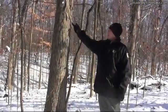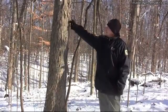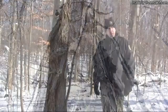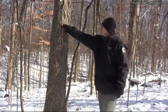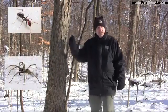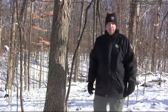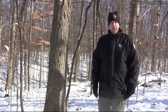Well, we're standing next to a shagbark hickory tree, one of the many trees out here at Hogback Ridge Preserve, and it's really recognizable by the shaggy bark that it has, which gives it its name, shagbark hickory. The cool thing about this is that there are many insects and even spiders that will hang out underneath this bark during the wintertime. It provides a nice refuge for them from the cold temperatures as they hibernate throughout the winter.